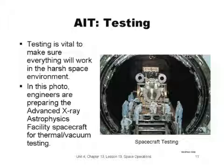From the components to subsystems to entire spacecraft, testing is vital to make sure everything will work in the harsh space environment. In this photo, engineers are preparing the Advanced X-ray Astrophysics Facility spacecraft for thermal vacuum testing.